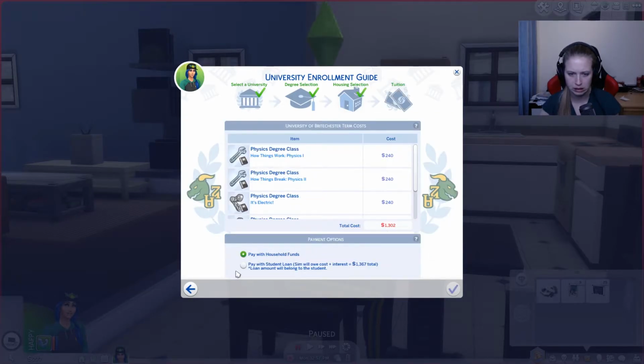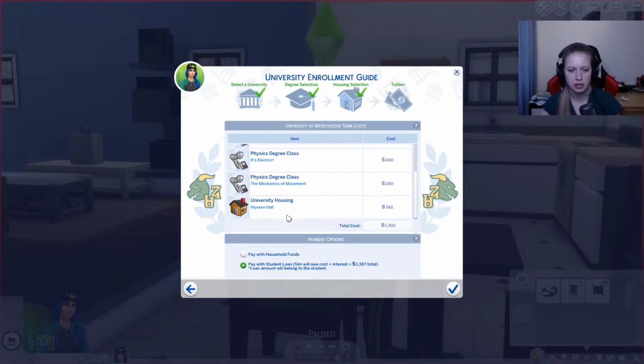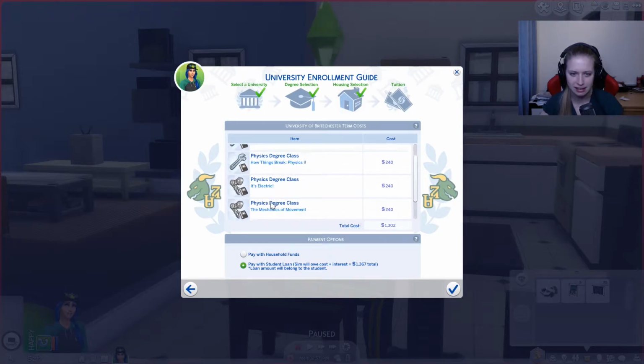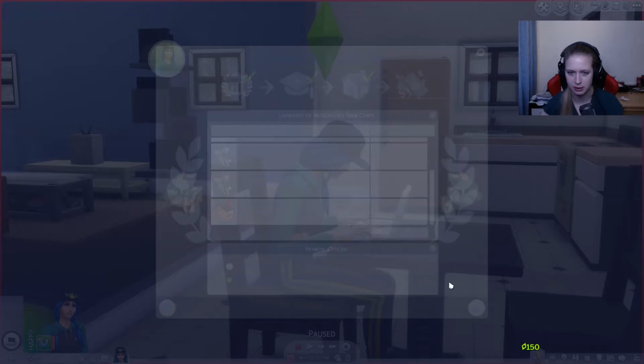Oh. Pay with student loan. Cost plus interest. So you can actually go with student loan, there we go. Just at the time. Alright. Basic degree class and university housing. Let's go.